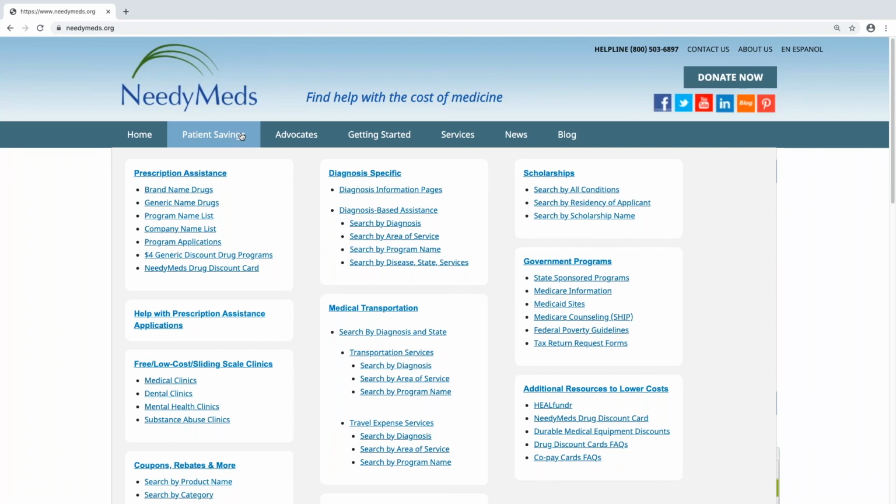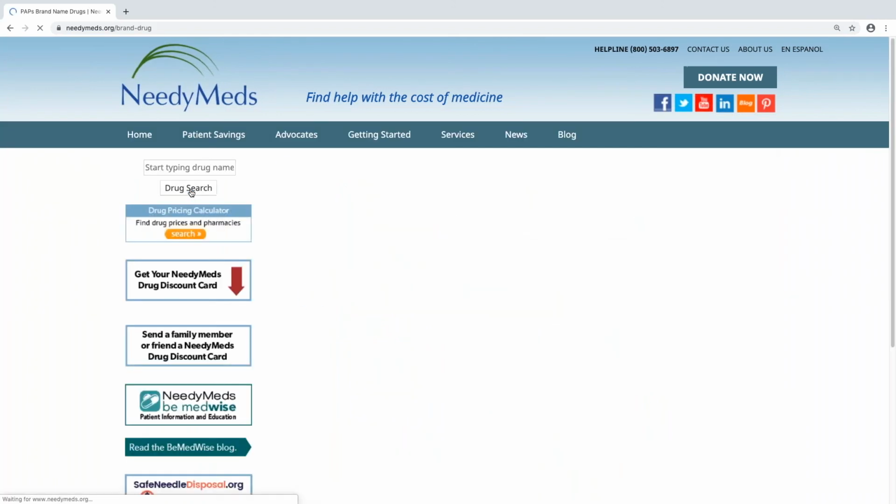The Prescription Assistance Program section is the very first box on the top left-hand side. As you can see, you can search a number of ways. You can search by the company or program name, and you can also search by the brand name of the drug. Let's say you're looking for help affording a name brand drug called Eliquis. You go ahead and click on that brand name drug's hyperlink.